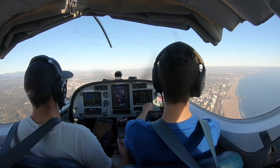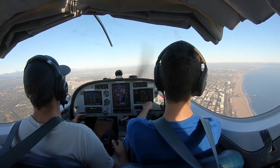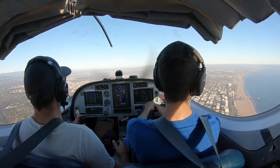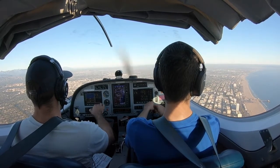Santa Monica Tower, Copter 444 November Charlie, your flight is to Topanga Beach, then a south transition to the marina and a midfield cross to the Blue Whale. Helicopter 444 November Charlie, Santa Monica Tower, Santa Monica altimeter 29.68. Use caution for parasailing. 29.68. We'll be looking for November Charlie.